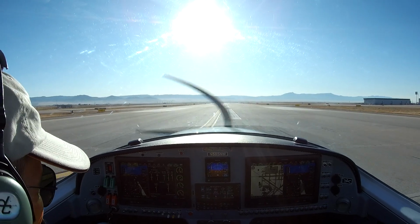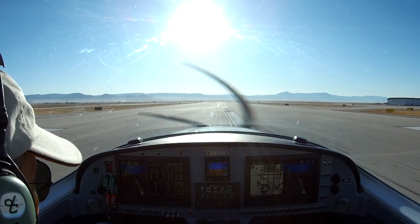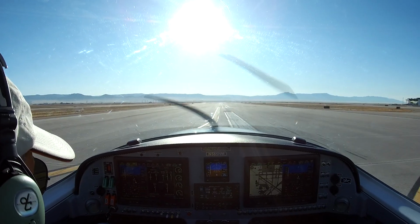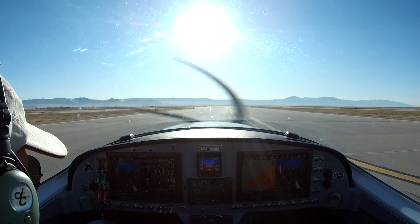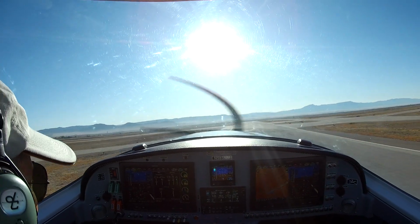RNAV to the runway. Here we go. Airspeed's alive right away as usual. And we've got 45, 46, 48, 50. That's enough. Up we go. Full turbo. Whammo. Push you back in the seat. Excellent.